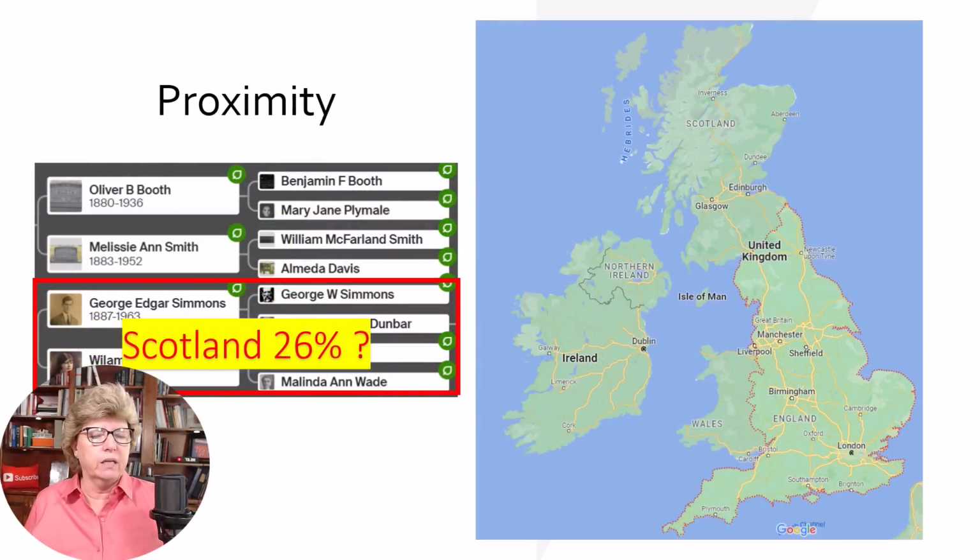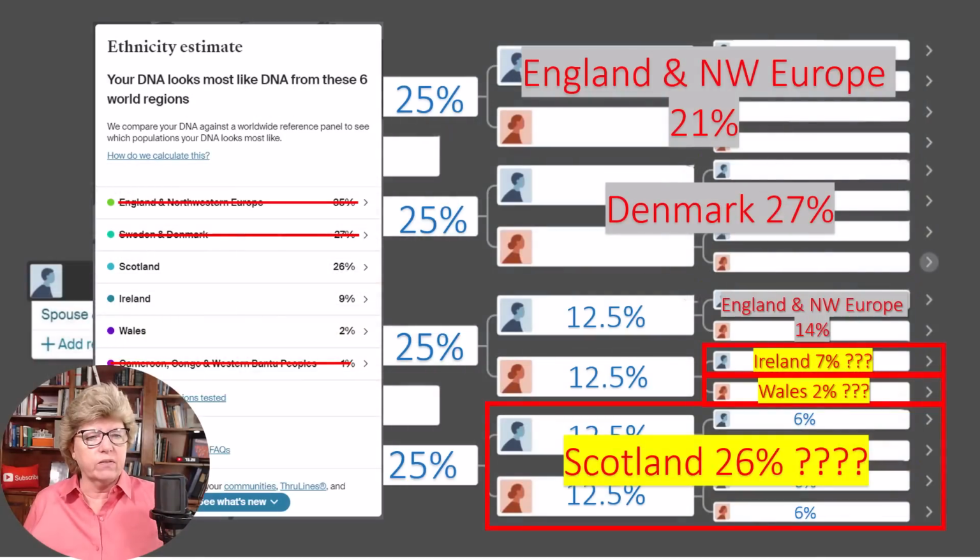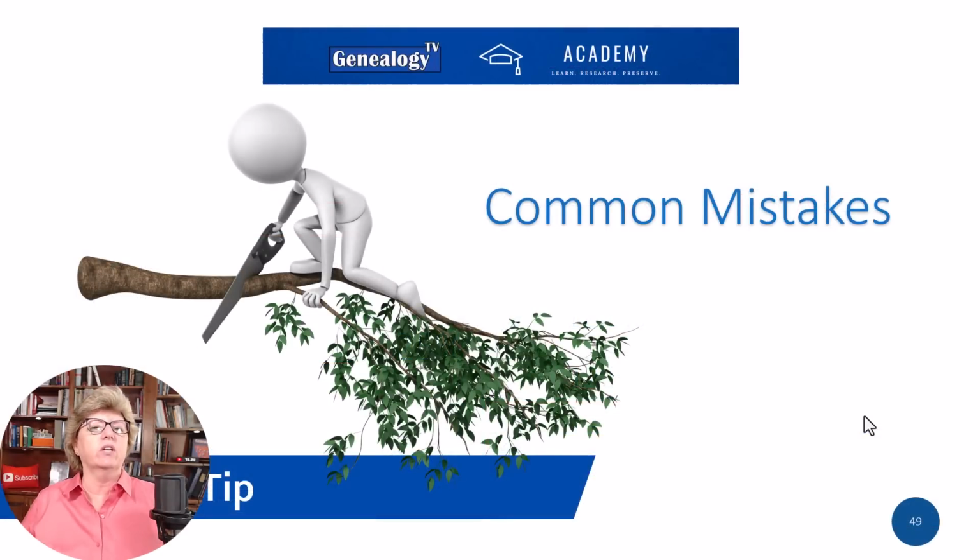Also, what you want to keep in mind is migration patterns. So we've got Scotland up here and England down here and Ireland over here, and Wales over here. It could be that all of these ancestors back farther in time were migrating from one place to another. Okay. So just keep that in mind too, because these ethnicity estimates are based on a wide range of a couple hundred years. So definitely have some places we can look and go play with. And so that is kind of how you can find some potential homelands of your ancestors without any records.